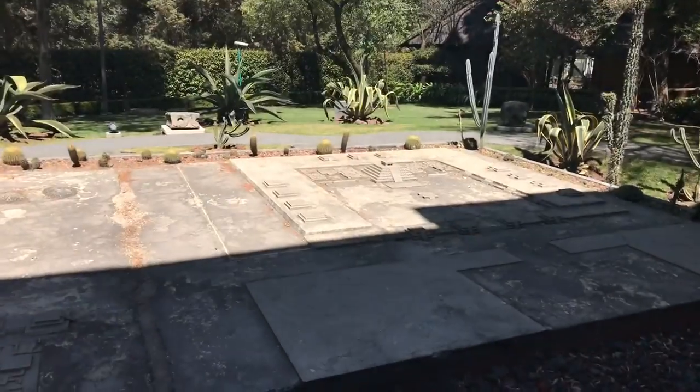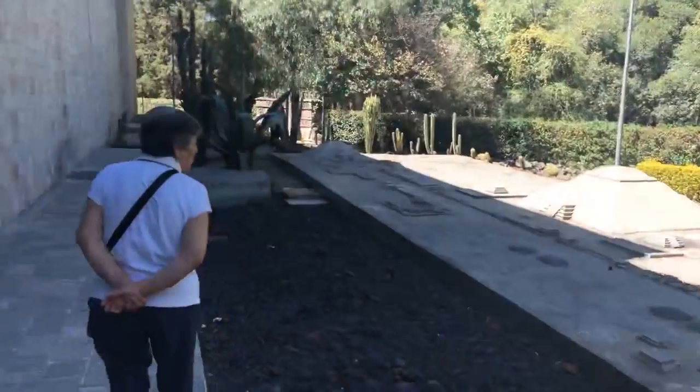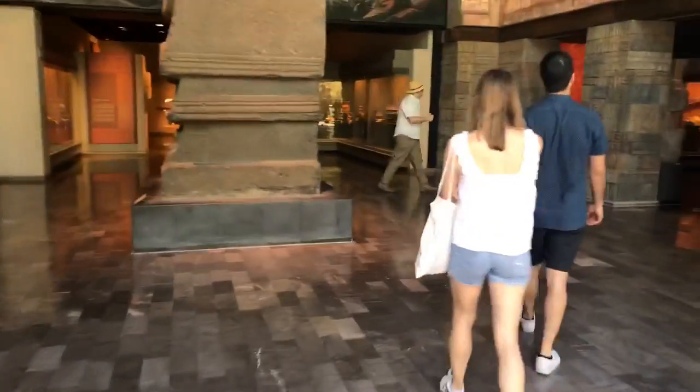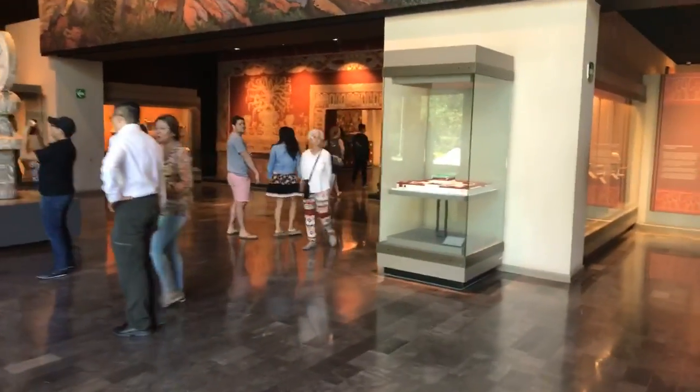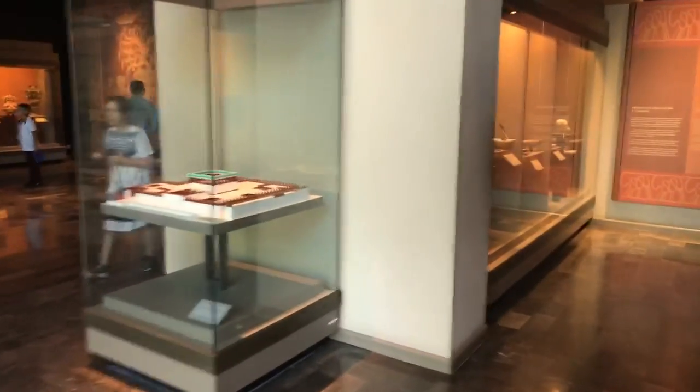So that's what we're kind of looking for here in Mexico over the next 10 days, is respect for the Olmec, Toltec, Maya, and Aztec civilizations, but also looking for examples, which I was able to film today, of artifacts that could only have been made using some form of advanced technology.